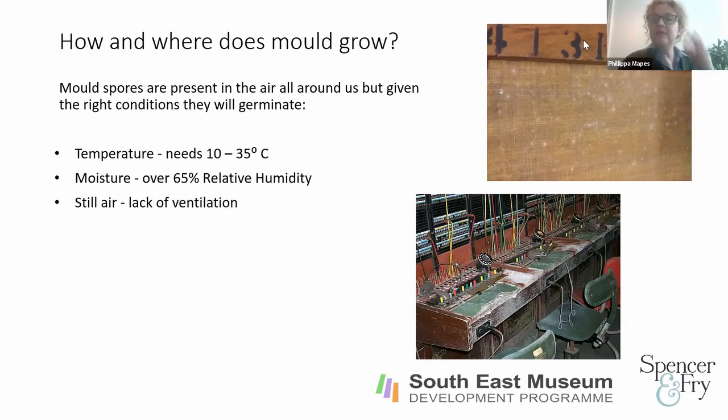Okay, so in the top right, you can see the back of an easel painting on which we've got some mould spots that are developing where the picture has been against a cold wall and a damp microclimate has developed there. So as I say, whilst the RH in the room might be okay, there might be undisclosed corners, little pockets of microclimates where there are favourable conditions for mould growth.